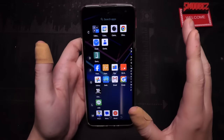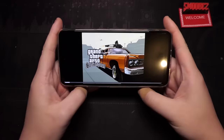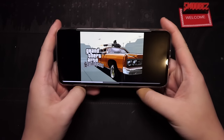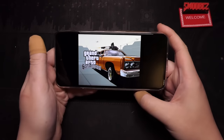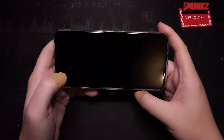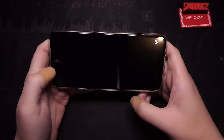Let me do a quick gaming test with GTA San Andreas and put everything up to maximum, see how it runs. I think it will run reasonably. Also, just another tidbit as well. The display isn't 6.5 inches or whatever it said in the listing. It's more like 6.45 inches. Size matters.